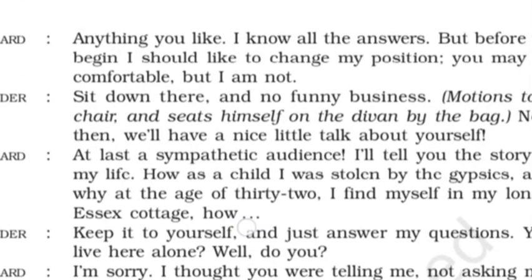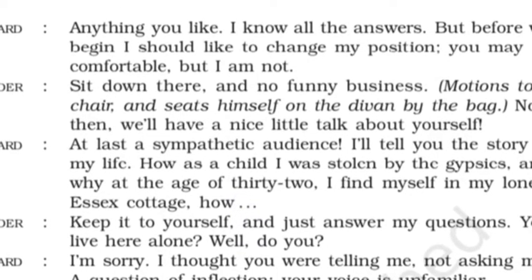Gerard: "Anything you like. I know all the answers. But before we begin, I should like to change my position. You may be comfortable, but I am not." Intruder: "Sit down there and no funny business." So Gerard wanted to change his place. He was being a little funny because he was smart enough to deal with the situation. The intruder motions to a chair and sits himself on the divan. He tried to show where Gerard should sit, and that was a chair. "Now then, we'll have a nice talk about yourself."